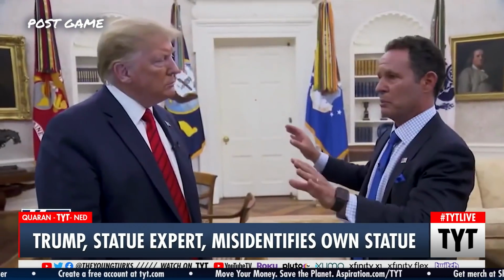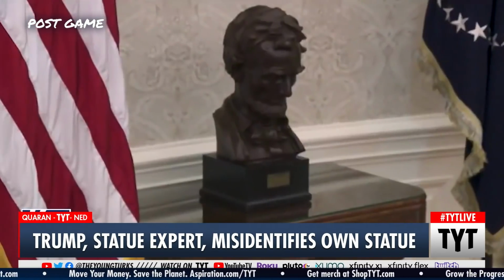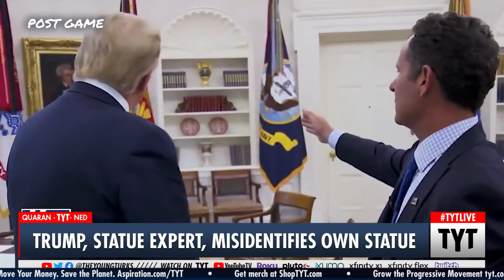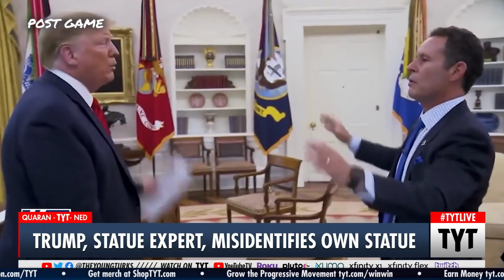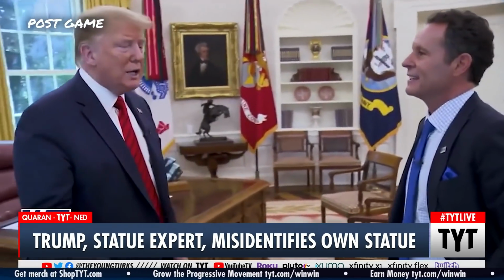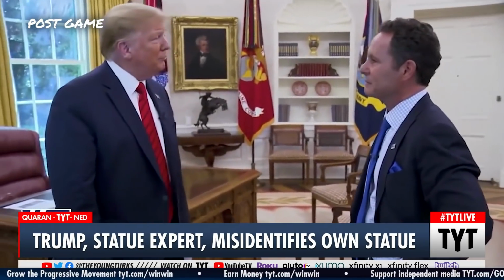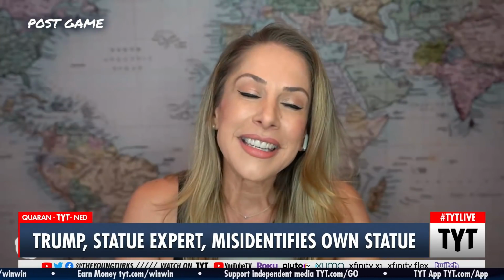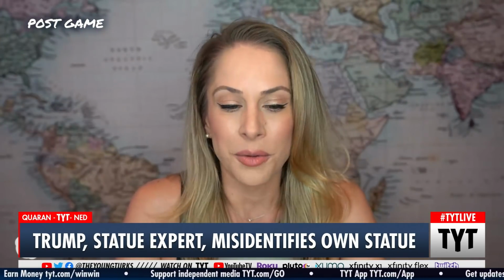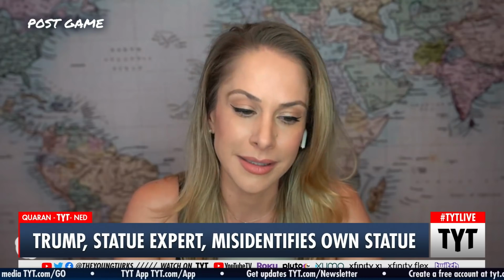Every president chooses what to put around him. You chose Lincoln as a bust and Lincoln as a picture. You chose Andrew Jackson. And is that Teddy Roosevelt underneath? Yes. Yeah. And by the way, they're taking down the statue of Teddy Roosevelt. Teddy Roosevelt. So explain that one. Okay. So the statue is not a statue of Teddy Roosevelt. Doesn't even look anything like Teddy Roosevelt. It's actually a statue of a cowboy from the 1890s.